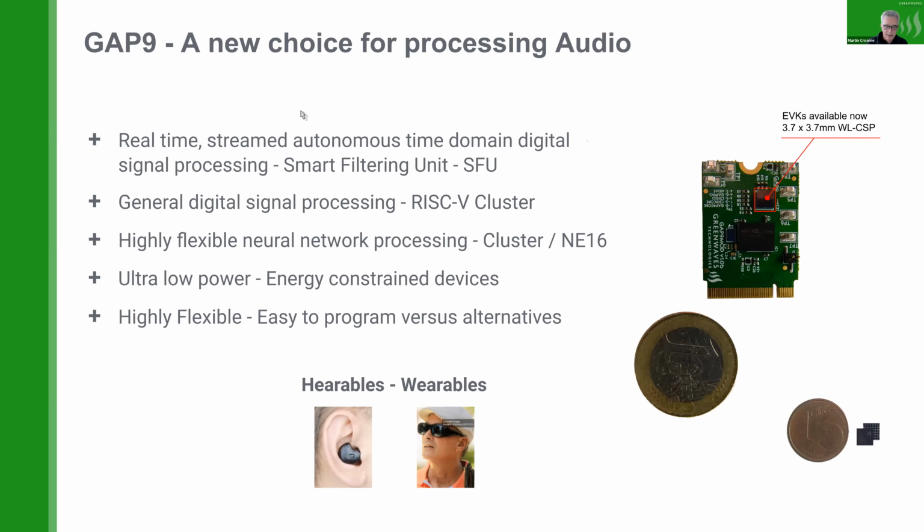The second thing is general digital signal processing, so things like FFTs or codecs or things of those sorts. Here we handle these in a fully programmable RISC-V based compute cluster. This is a programmable compute cluster, programmable in C, and I'll talk a little bit about the structure of this. Then you've got neural network processing.